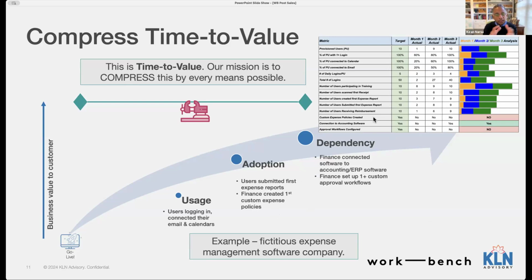And using metrics like this with the customer allows you to surface things like, you guys are supposed to create a bunch of custom expense policies so that people can use it in a different capacity for different types of expenses. Where are you on that? How can we help? Do you need a training session, et cetera, so that we can start to surface these issues before they become issues, capital I, and address them so that we can start to turn some of these no's that I show here on this Google Sheet into yeses.